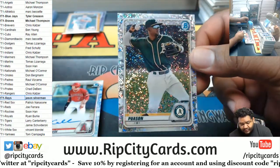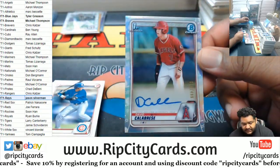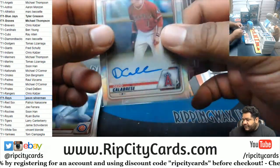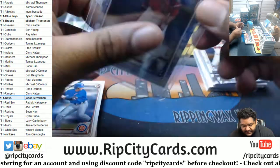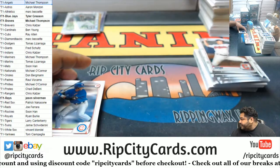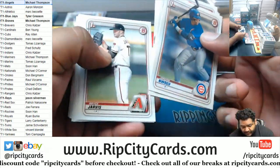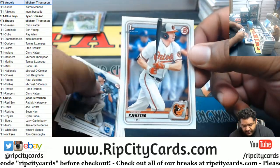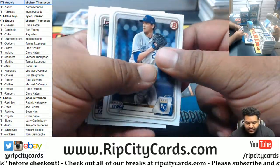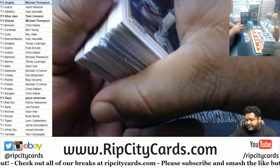Gotta pull a Sewn Ace White Sparkle. Not numbered, but it's nice. Calabrese, Angels autograph, to $4.99. Some nice color in that first box. Curse that paper. Merry Christmas. You know, nice stocking stuffers right here, Raul.